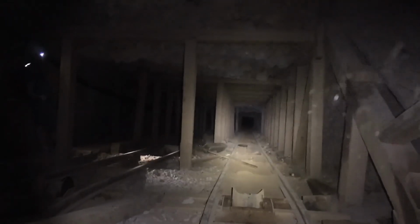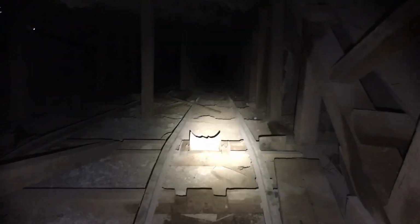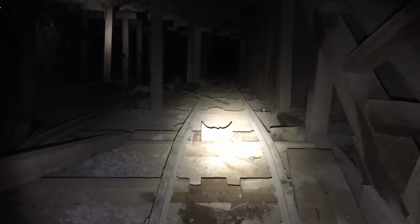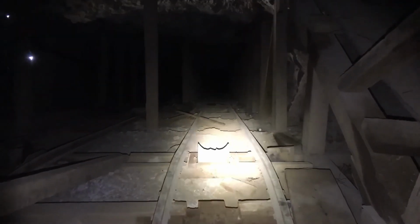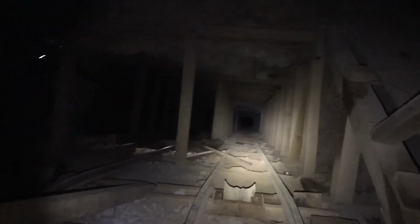Oh, but there are stairs here we can use. Last time we went down 3 levels. It goes 6 though. Well, that was old. On the tracks here, you can see these little rollers that would hold the wire, pulling the carts up.